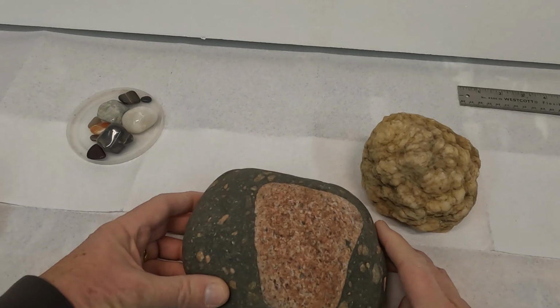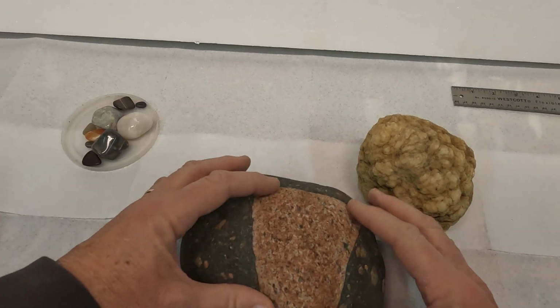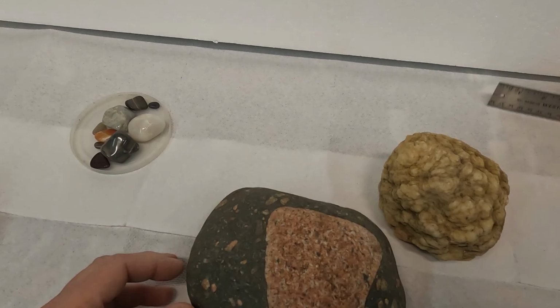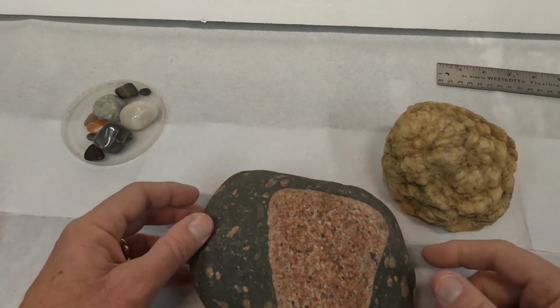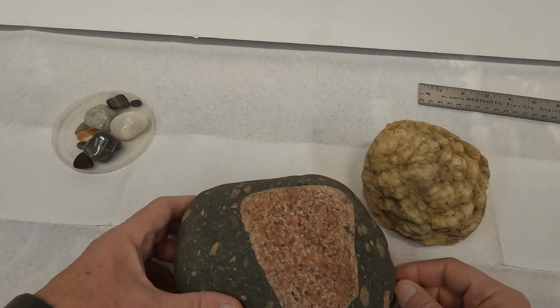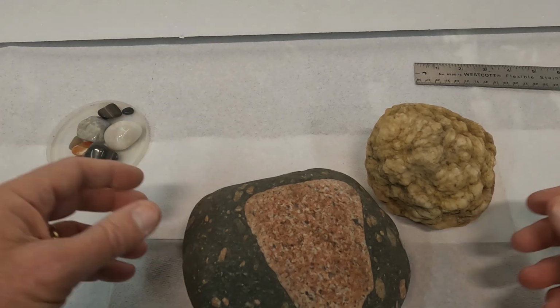Now this is my favorite Gowganda Tillite. I totally love the size of this particular piece of granite that's embedded in it. Let's see, is it 2 millimeters? Of course it is. So this one I found on a trip with some of my family members. We were on Lake Huron, and of course that is the place to find Gowganda Tillite.